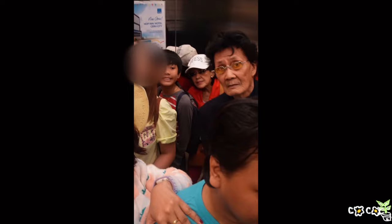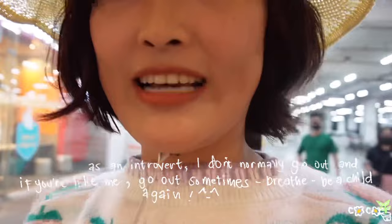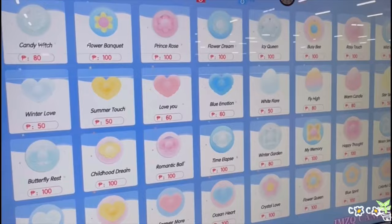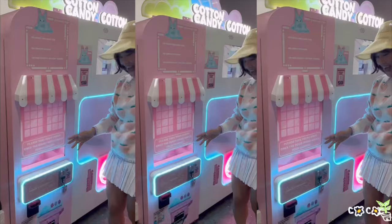So there, guys, we're here at Manila Malls. Let's go. Let's be a kid again. That's a hard one. It's the pudding. Wow. So cute. Going in.